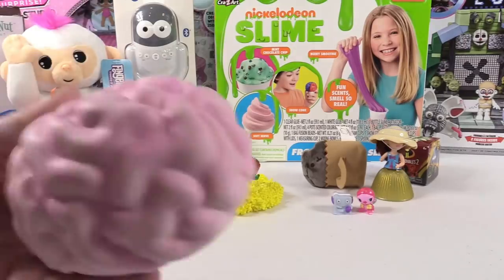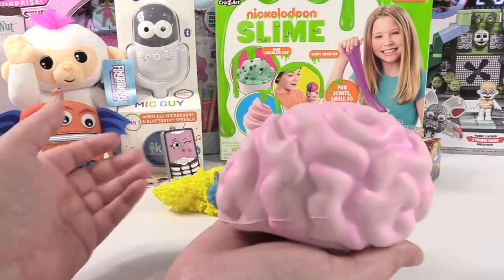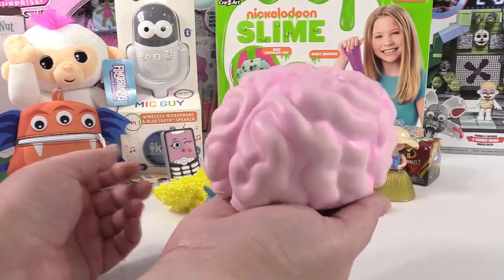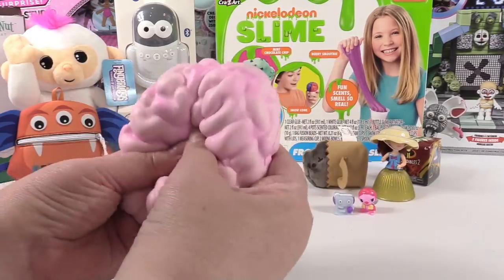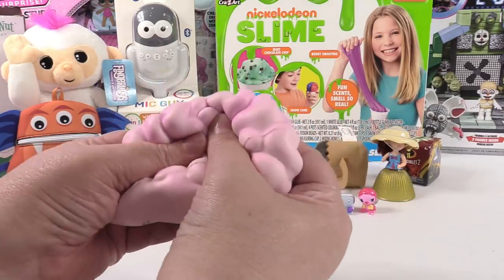This open. A giant brain. So this is a really big squishy, if you can see. I mean, it's as big as my hand. Oh, it's so squishy, you guys. It's awesome.